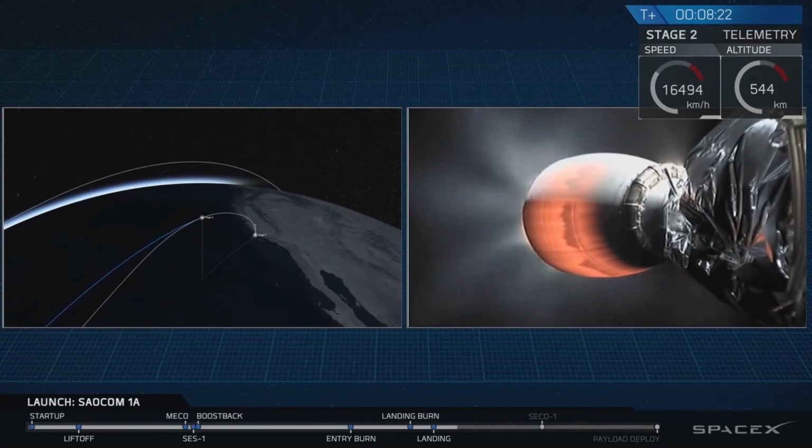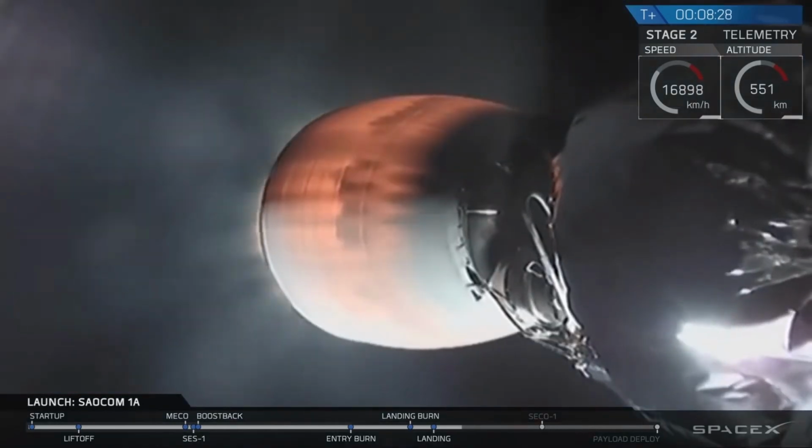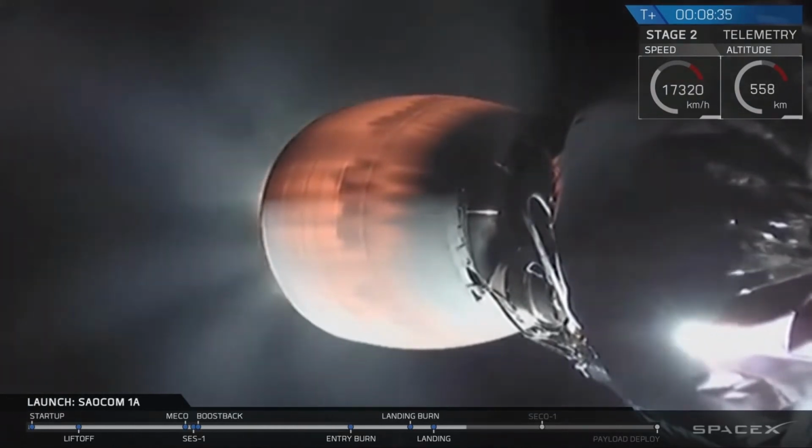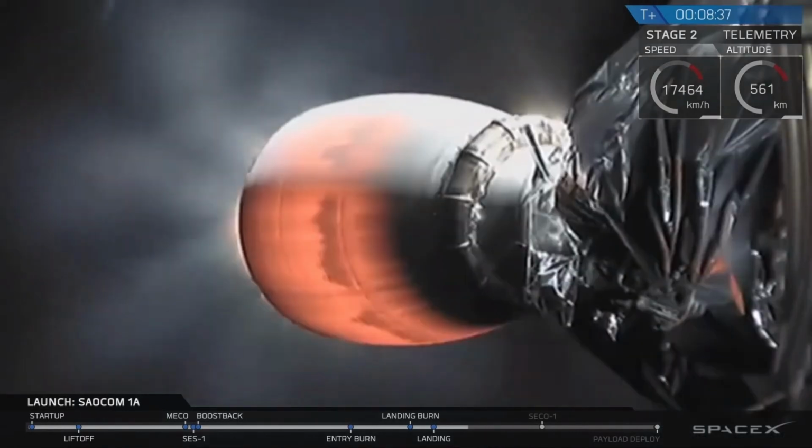So that is awesome. Right now, however, that is not the end of our mission today. The primary mission is still ongoing. On the center of your screen, you can see that Merlin vacuum engine attached to the second stage, still pushing the SAOCOM 1A satellite into low Earth orbit.